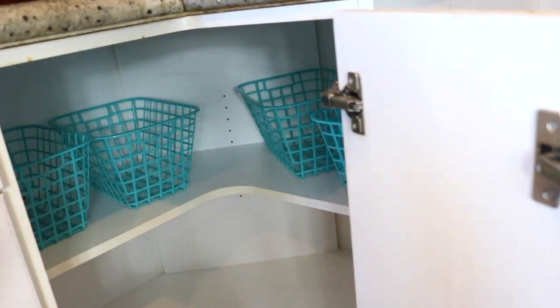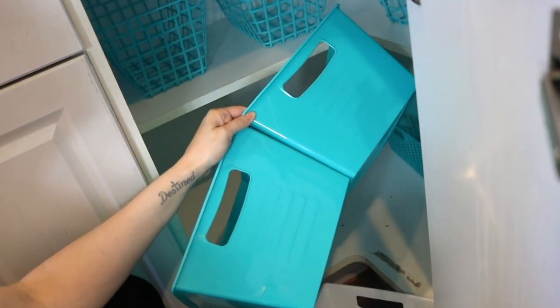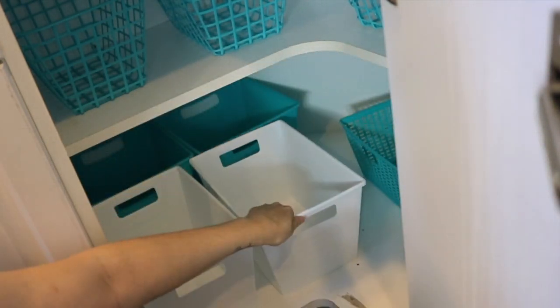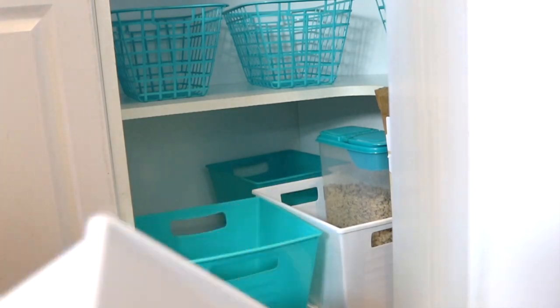I kept two of the teal bins in the back, and those were for extra products. So my goldfish crackers, extra flour and sugar that I had from the OXO bins. So things that I don't ever reach for and that I probably won't need for a very long time, but in case, I can have them back there so that I know where they are.